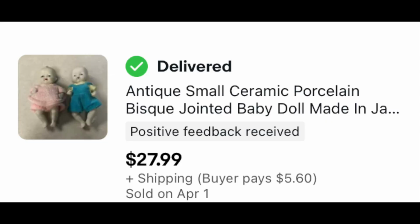And then we sold some antique bisque, porcelain, ceramic. I don't know how to tell the difference between them, to be quite honest with you. But these 2 little baby dolls, these jointed dolls stamped Japan, I put them up to auction, and they got pretty good interest. They sold for $27.99 plus shipping.